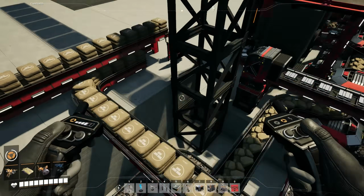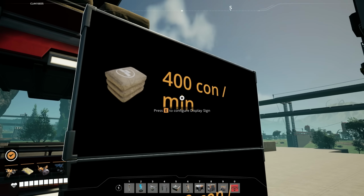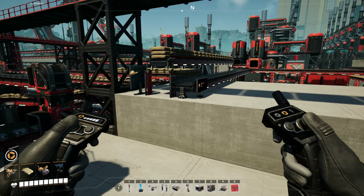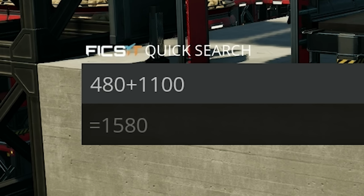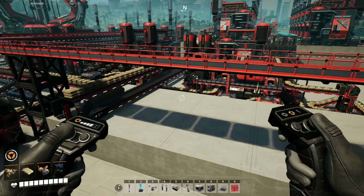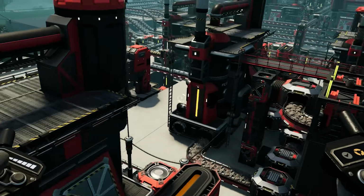And signage is saying that we're done, right? Yeah, 700 per minute, 400 per minute, 480 per minute. Something about that math is not mathing. 480 plus, what? Dang it, how do we need more? That was all the goods. Okay, we might be in trouble then. Okay, all right. A little nervous.